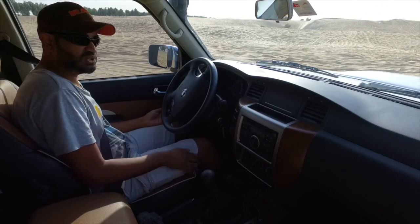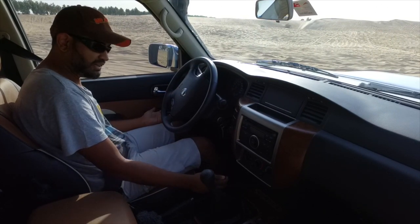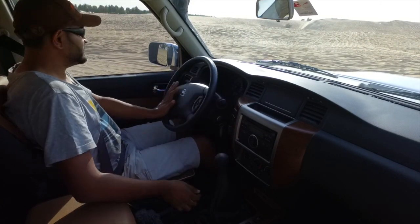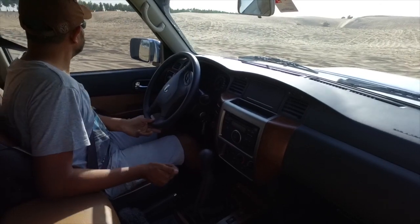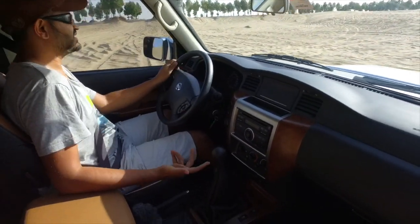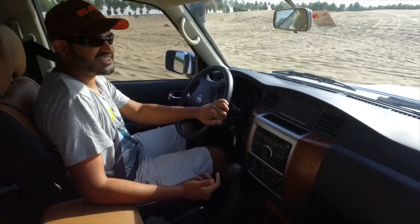I like how simple it is to go into four-wheel drive in this. That's it. Pull it back, four-wheel drive, traction control on and off. That's it. Big ruts in front of us. How will the Patrol do? Let's find out. Oh! What ruts? These are big ruts, but this car is crushing it.